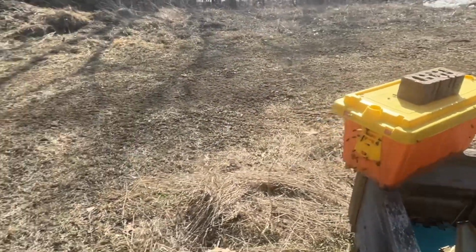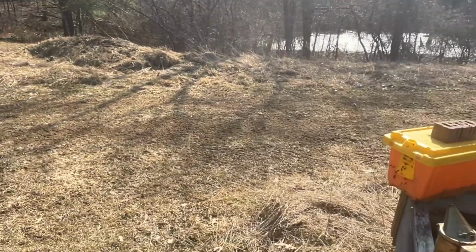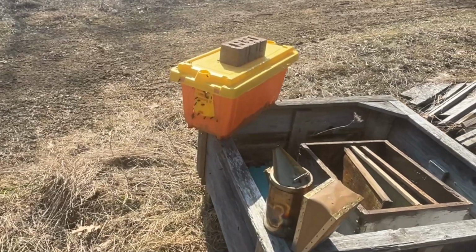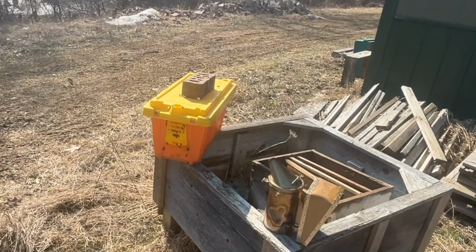I had originally set it underneath that little pine tree, but something got to it, knocked it over. I think it was a raccoon. So I moved it up here and seems to be fine. And the bees found it, and they're working it, so that's good.